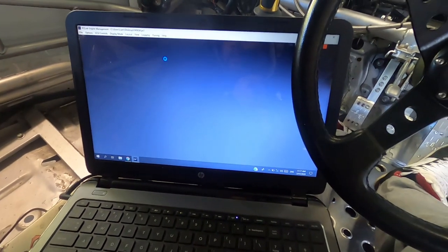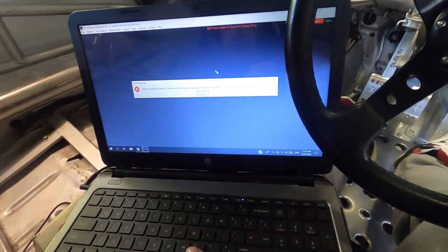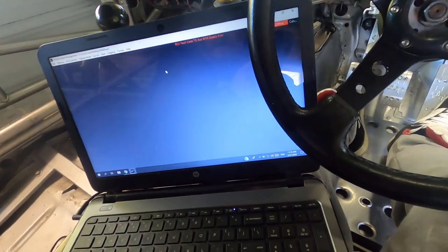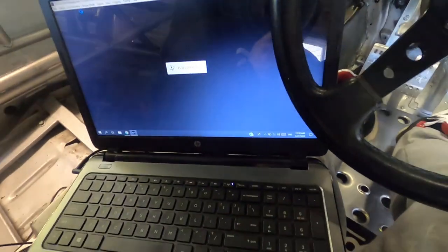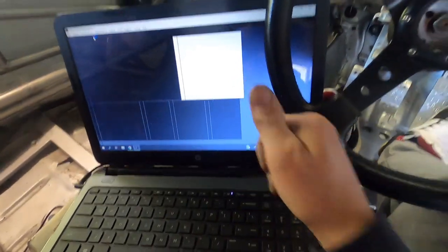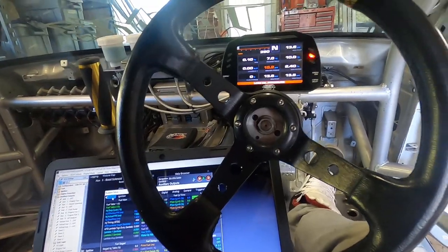I bought this computer, I don't know, maybe 4 or 5 years ago, specifically just to do tuning. And it is the biggest piece of shit computer I've ever had in my life. Soon as I update it to Windows 10, half the keyboard now doesn't work. Wicked. Love it. So just getting ready to fire it up. Fucking cold.